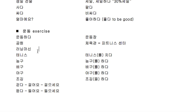다음에 running machine. Actually, this word is a Konglish word. Running came from running. Machine is like machine. So the machine you run on it, right? So what's this in English actually? Treadmill, 그렇잖아요. So treadmill in Korean is running machine. 따라하세요. Running machine.